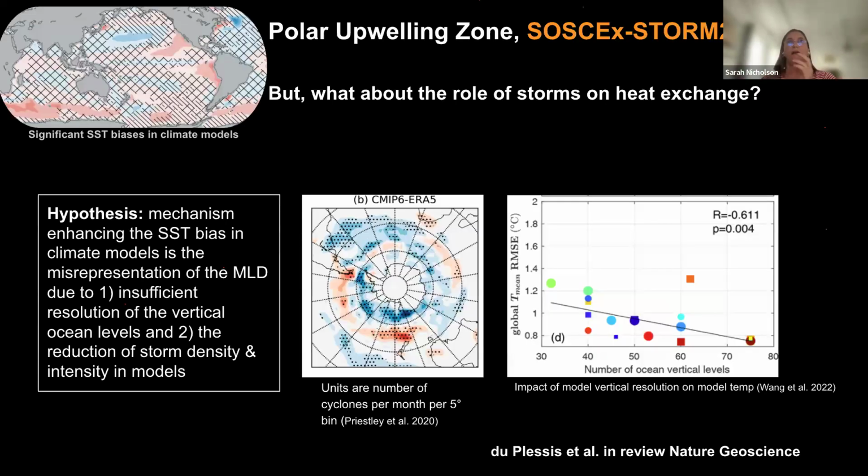Okay, so now moving away from CO2, the last two studies I'm just touching on are more around heat. This is work that Marcel Duplessis has led, and we currently have it in review. Earlier I mentioned that there were some SST biases in climate models that were quite bad in the Southern Ocean. Quite often this is attributed to the misrepresentation of clouds. In this particular case, we're hypothesizing that the misrepresentation is in fact due to a misrepresentation of mixed layer processes, and that's due to insufficient vertical resolution.